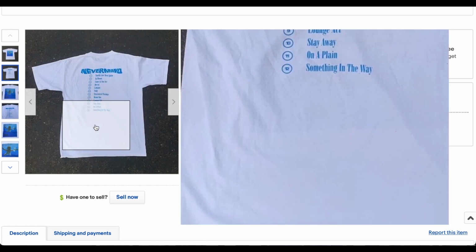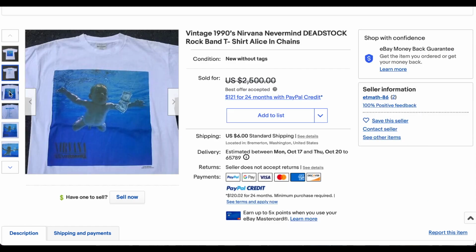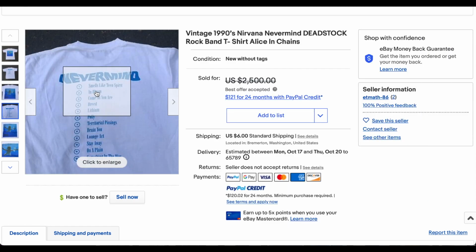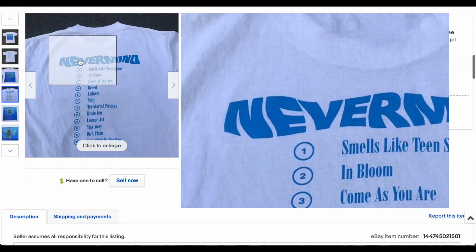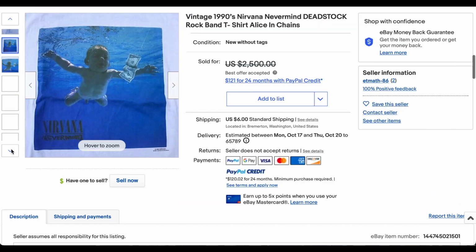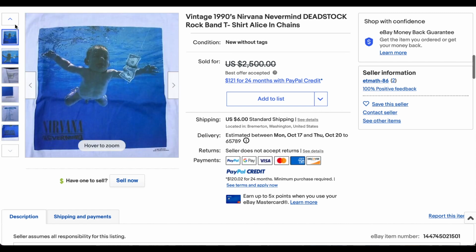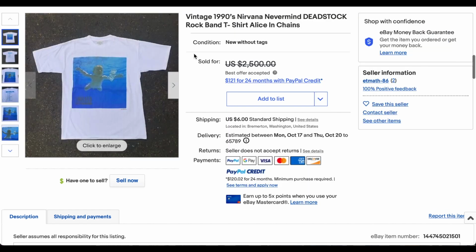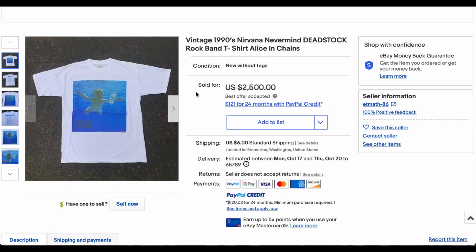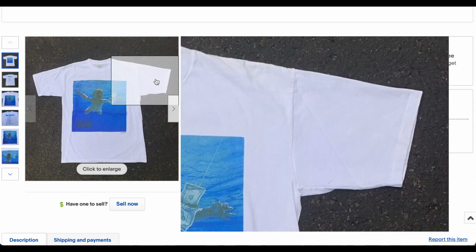Almost too clean. I don't like finding t-shirts like this because it always gives me the sus vibes, but either way, let's just assume that it is legit. It does look pretty incredible as a dead stock t-shirt here. Again, I don't authenticate these t-shirts, we just look at the solds. And this one sold for $1,400 plus shipping. Incredible t-shirt if it's all legit.